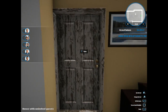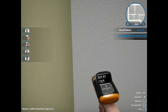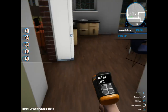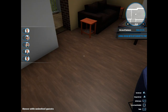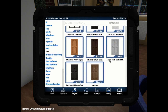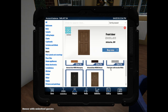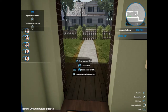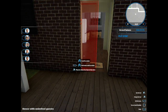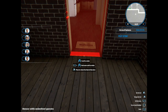Okay, so let's go ahead and get rid of these doors, and we'll get brand new doors throughout. Whoop. There we go. All doors going bye-byes. And then we'll get some real doors up here. Internal front door. With knocker. Yeah, let's go with this, I think, because let's see what it looks like out here. Come on. Yeah, I think that don't look too bad, I don't think.